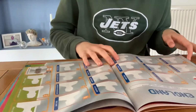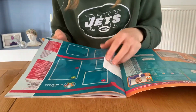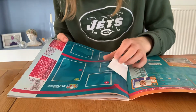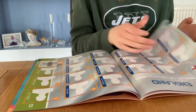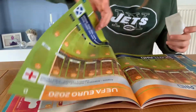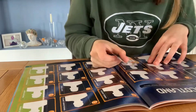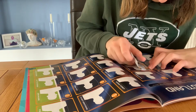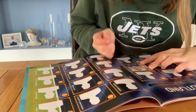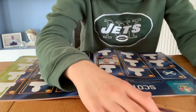Lovely. Sorry, I kind of messed up. Here he is in the flesh, Raheem. Okay, Scott McTominay. And then we're going to get to the packs. Do not worry. Guys, we're going to get to the pack. Scott McTominay. Here he is. Mr. Scott. Okay, I'm gonna put the rest in later, but we've got four packs here.